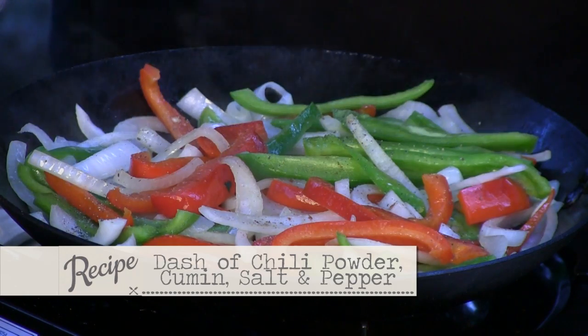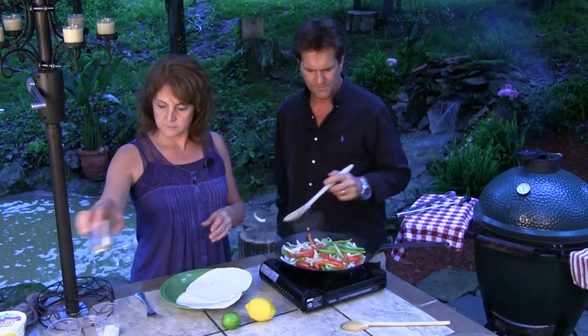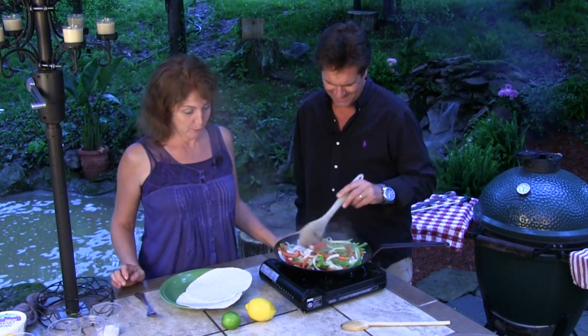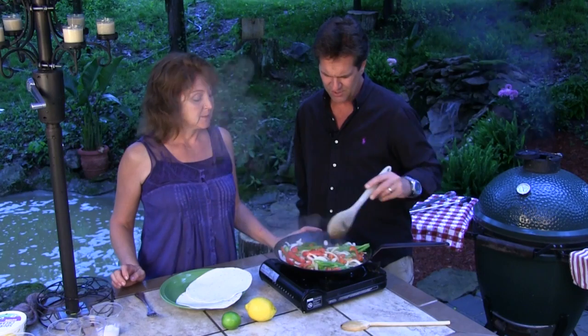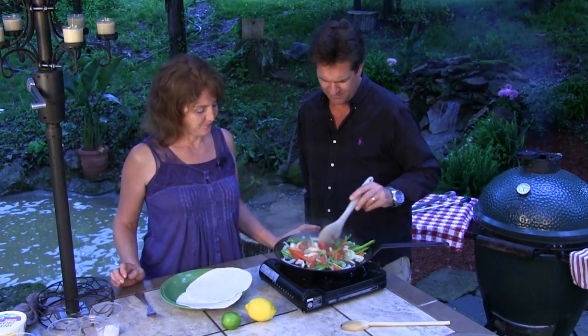A little chili powder, a little cumin, a little salt and pepper. Just enough to taste. Can you smell that? Oh, wow. I think my eyes water. So good. Fresh. Yum. That's what I'm going to have to do. I got to get my Mexican friends over here.